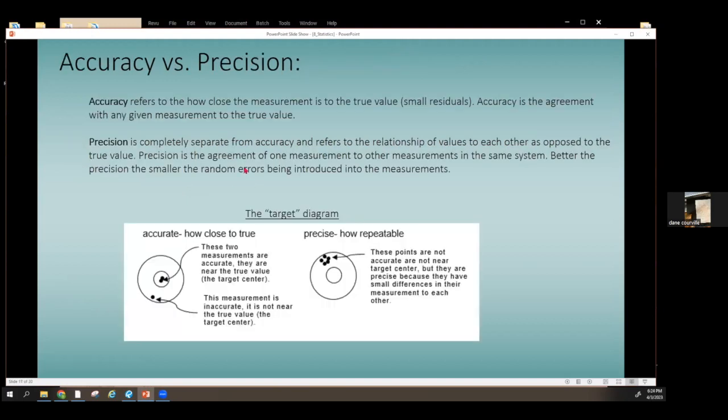Accuracy versus precision. I know we've seen this, but I like to use the target analogy. So what is the difference between accurate and precise? Accurate is how close you are to the true value. Okay. Accuracy really deals with residuals. The smaller your residual, the more accurate you are. And remember, a residual is how close you are to the mean. Well, the center of a target is the mean of a target. So if you're getting close to the bullseye every time, you're going to be accurate.